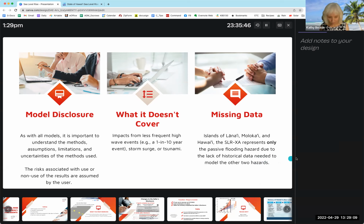Okay. Before we go on, what is passive flooding? What does that mean? Passive flooding means high tide floods that tend to happen, not high wave or high wave and high tide together, but just high tide.